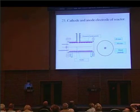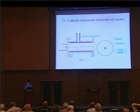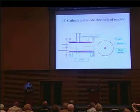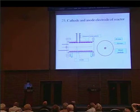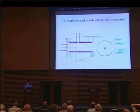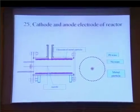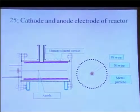This shows the cross-section view of the reactor. Reactor was divided into three parts: containers, cathode, and anode. These electrodes were used for the activation process of the material. Cathode electrode is composed of nickel metal particles.